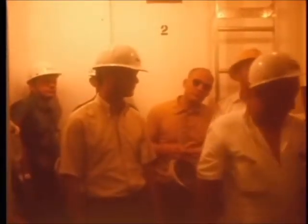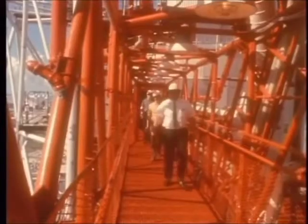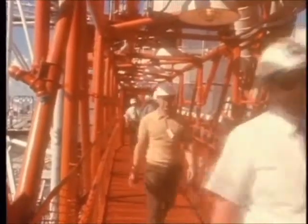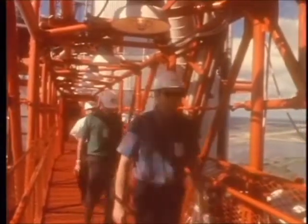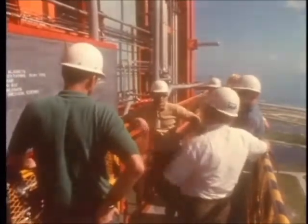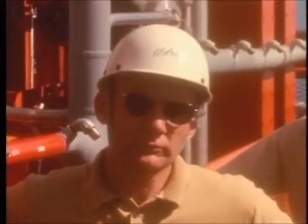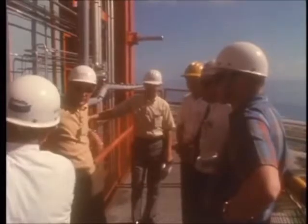Countdown still progressing satisfactorily, 15 seconds away from 26 minutes. Five, 4, 3, 2, 1, mark. 8:26 a.m. Eastern Daylight Time. We're now 1 hour, 5 minutes, 55 seconds and counting as it was announced at that point. This is Kennedy Launch Control.